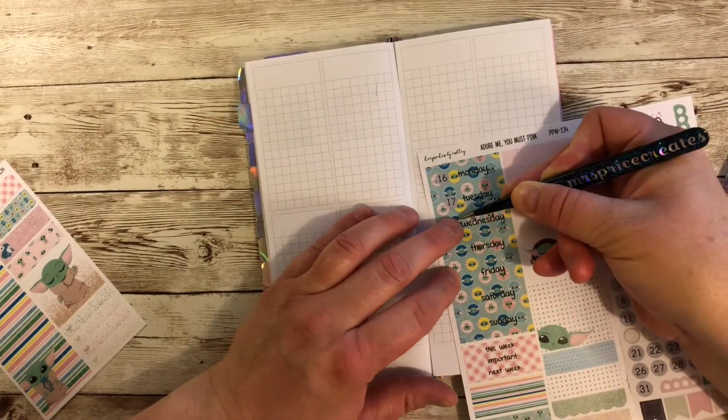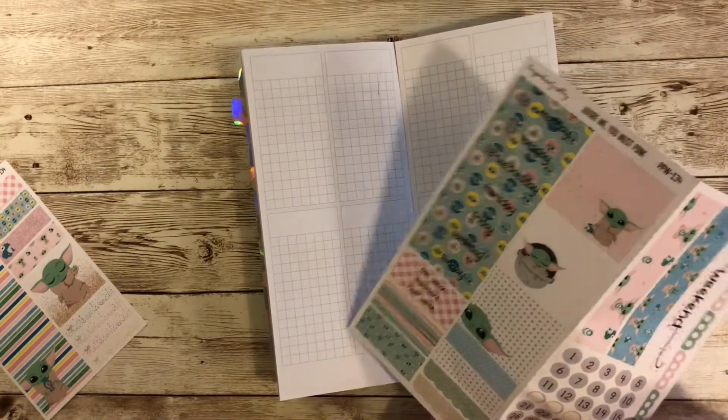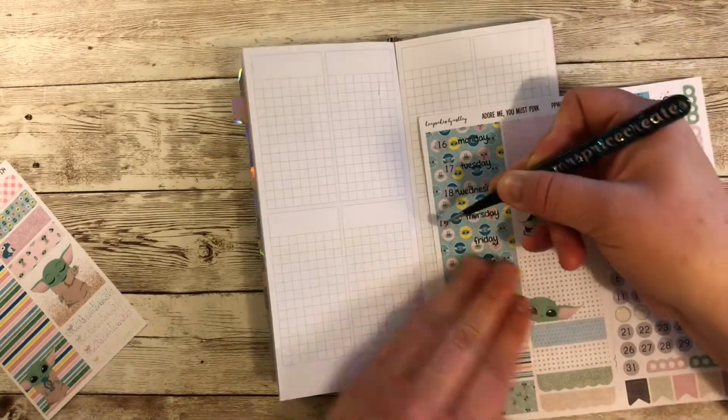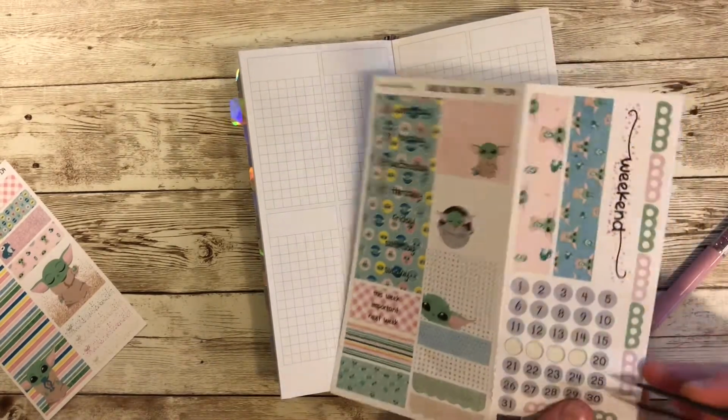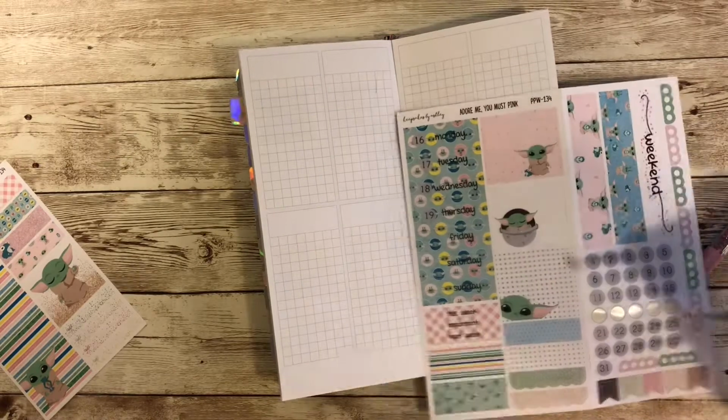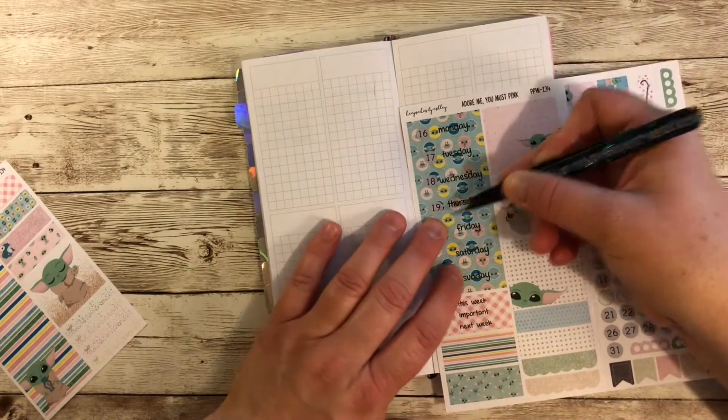I cannot believe that March is already almost over. It is insane. My niece's birthday is on Saturday, and it's just like, man, I just thought it was March 1st, and now it's already going to be the end of March.